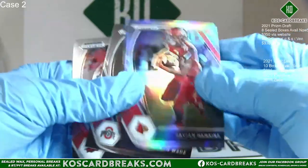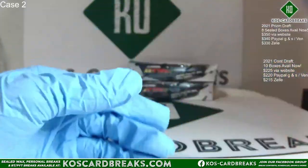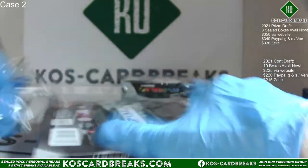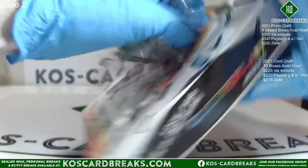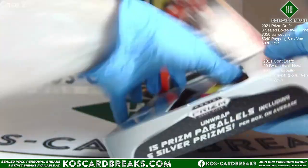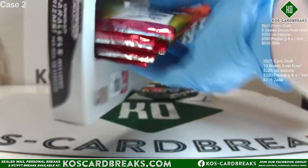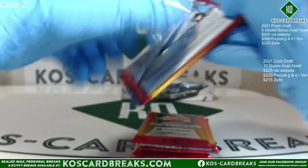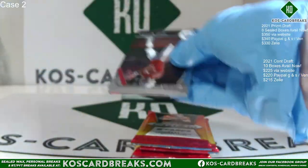Javian Hawkins, silver. Sean Wade, Rakeem Boyd, base. Two boxes to go. Buena suerte, especially Fields and Lance. Get on board, guys. All right, let's get that elusive color blast.